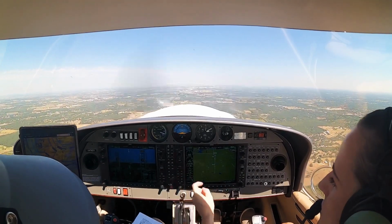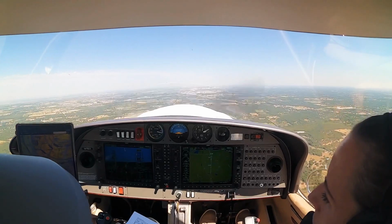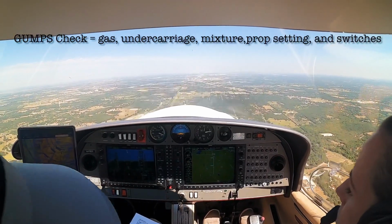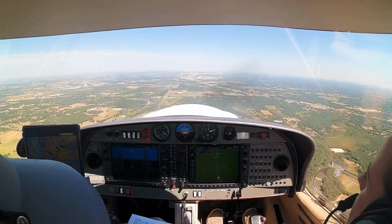Add more power because we're 200 feet low. Okay, you notice your glide slope's coming in, yes? Yes, it's coming in. Okay, gas on fullest tank, mixture rich.